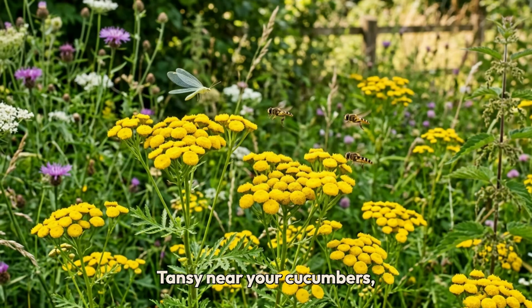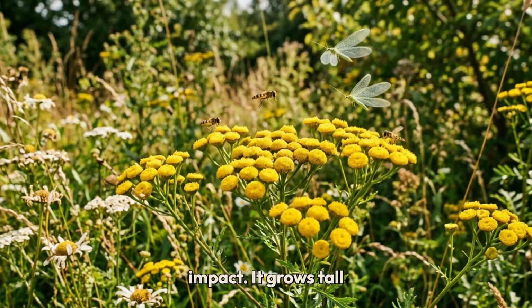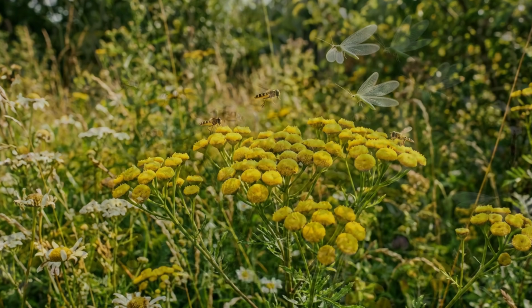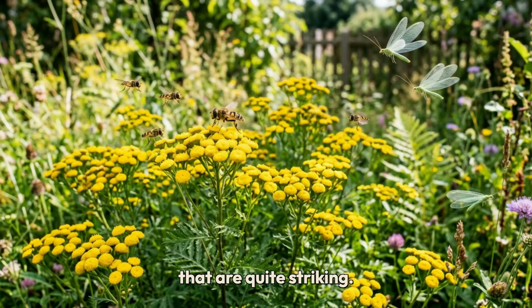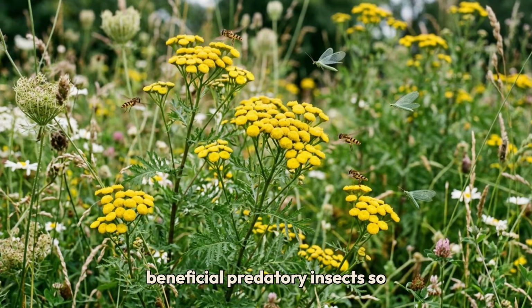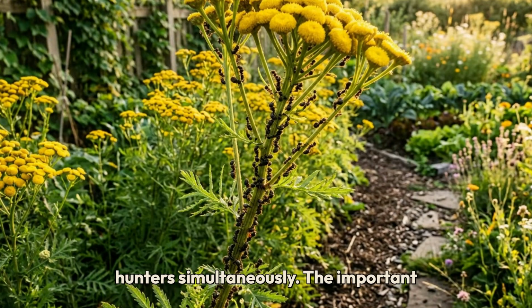Plant tansy near your cucumbers, squash, melons, and berry bushes for the most impact. It grows tall, up to 4 feet, with bright yellow button flowers in late summer that are quite striking. Those flowers also attract beneficial predatory insects, so tansy is both repelling pests and feeding their hunters simultaneously.